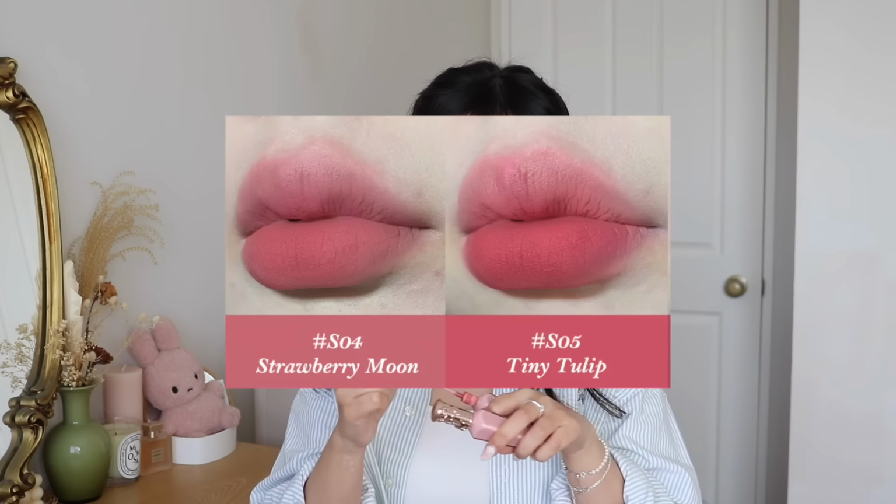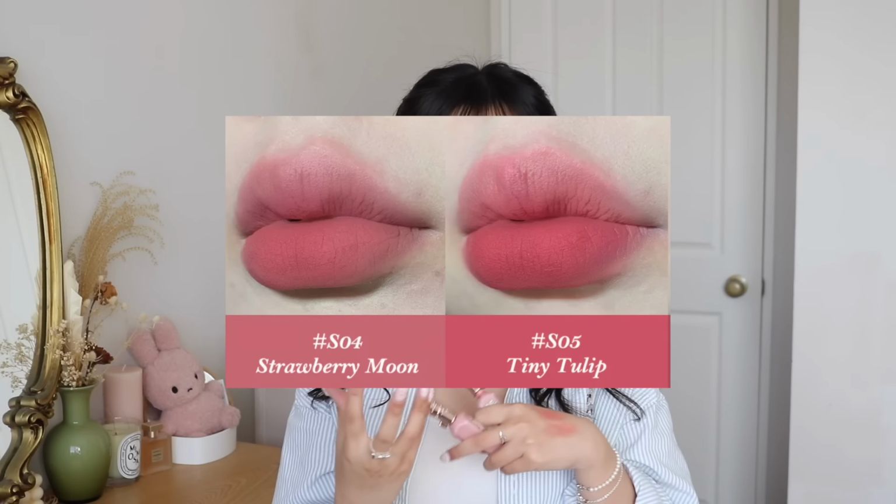These two colors are just so perfect. They're honestly very, very similar. SO5 is a bit brighter, SO4 is a bit more muted and toned down. But I just love this type of pink. I think it just brings so much life to my face, and the formula is matte, but it's not drying and it's blurring. It's everything that I could ask for. The packaging is beautiful. No wonder I finished it up, right?